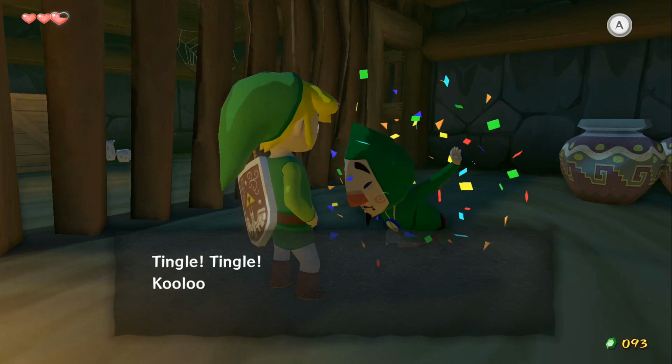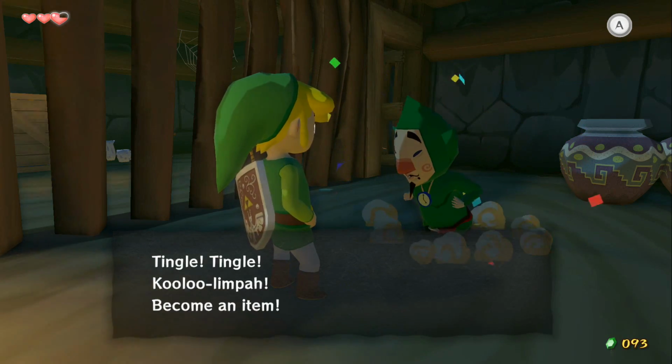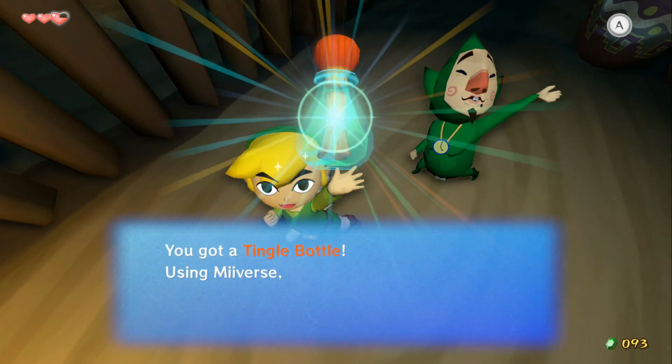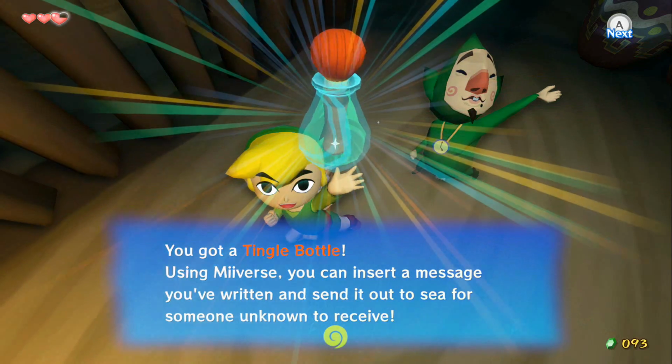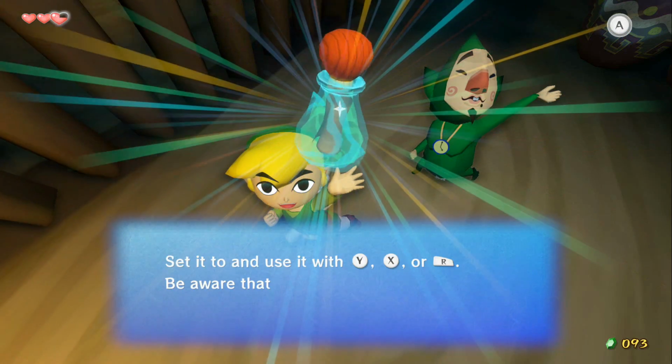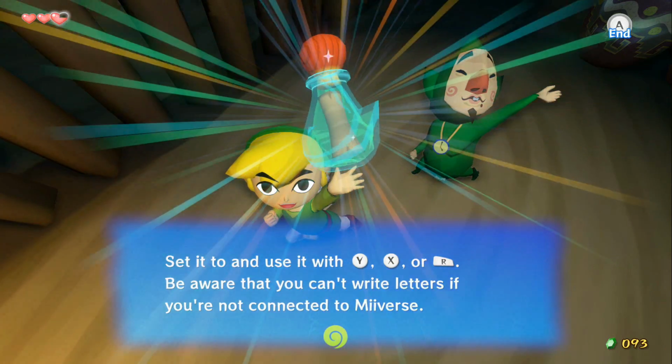So what do you think about the new edition of the Tingle Bottles? I think they're really interesting. It's basically you could find Miiverse posts as a message in a bottle. And you can send out messages too. Just commenting on something that you saw in the game or taking a picture and sending it, right?